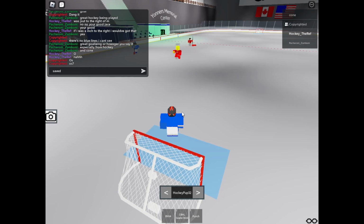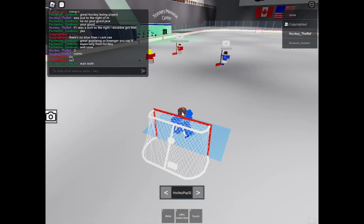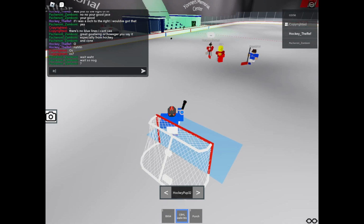Well, if the save is offside and it was gloved, then it's gonna count as a glove no matter what. It was gloved. No goal. Oh my!